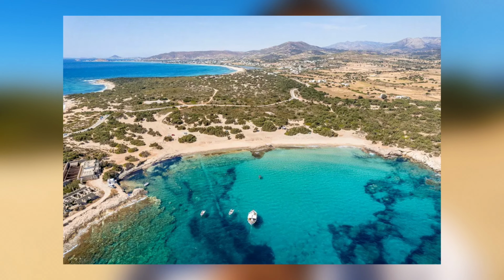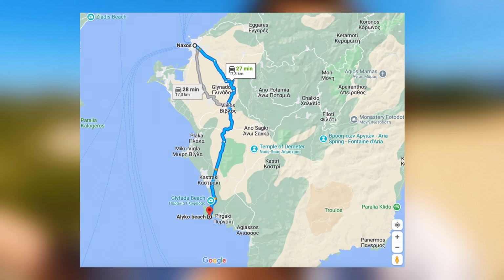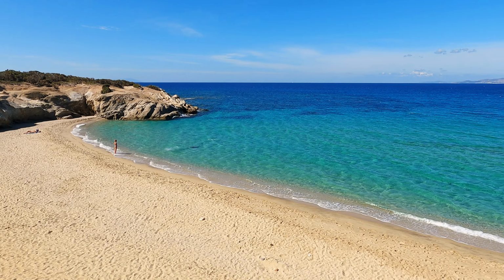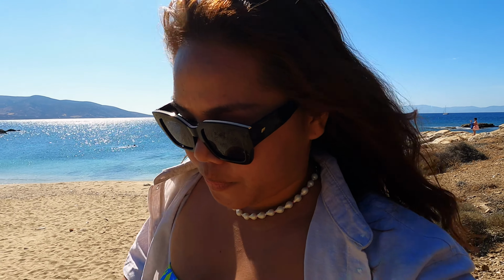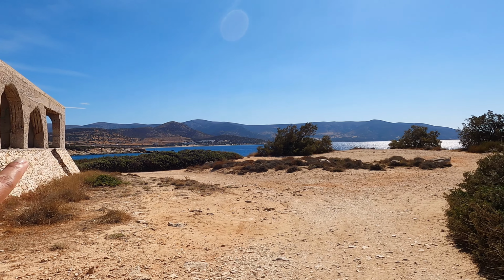First official full day here at Naxos Island, and we just arrived here at Alyko beach. We drove about 20 minutes from Naxos old town. Wow. So guys, we decided to check first the surroundings before we get into the water. I just have to be careful while filming because there are actually people here who are nudists, like they are naked. So wow, here is also really nice on the other side.